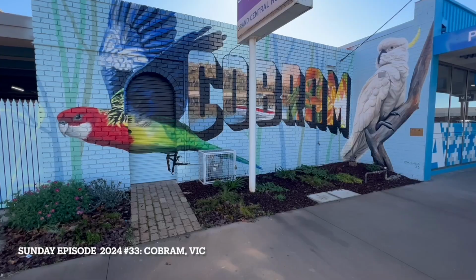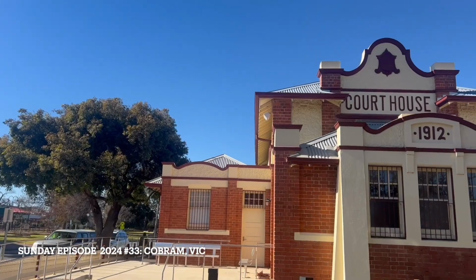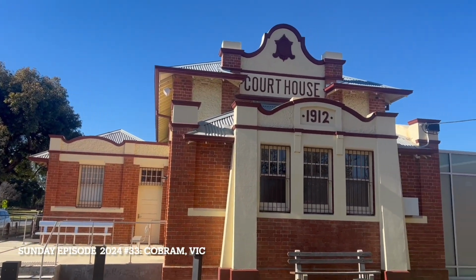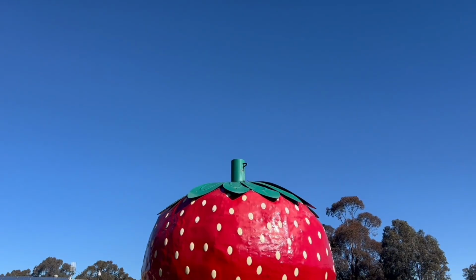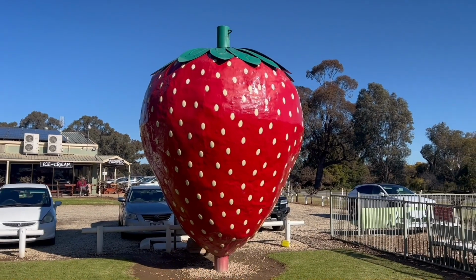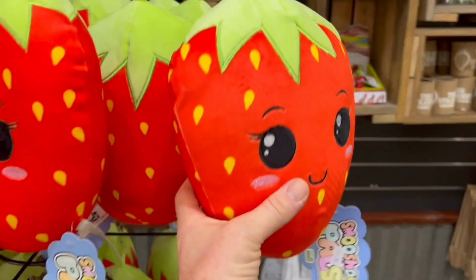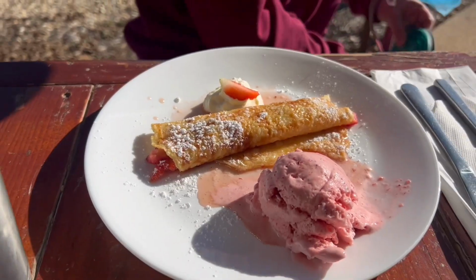We stopped off and got some photos in front of the Cobram sign, had a look at some of the old buildings in town, and then, of course, we checked out the real estate. For lunch, we decided to head just out of town to the Big Strawberry. Now, if you can imagine, everything there was strawberries, strawberries, strawberries. They had merchandise, different things made from strawberries, and the cafe's menu was quite delicious.